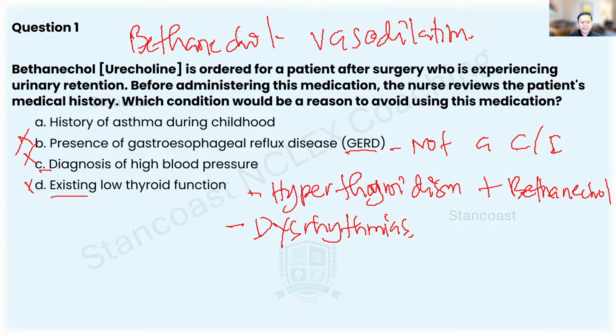What about letter A? History of asthma during childhood. We don't have any other choice but letter A, right? As we know, this medication can stimulate the muscarinic receptors in the lungs. It can lead to bronchoconstriction or bronchospasm. So this would be our correct answer. It can stimulate the muscarinic receptors, leading to bronchoconstriction.